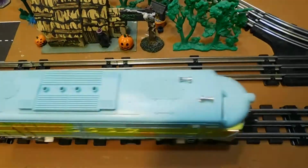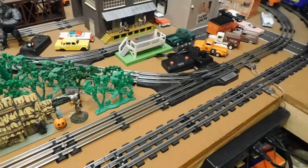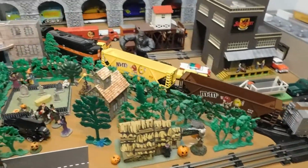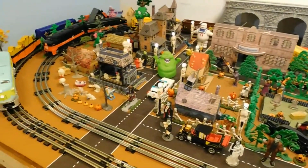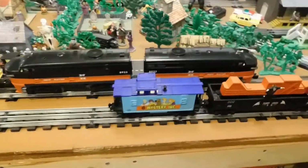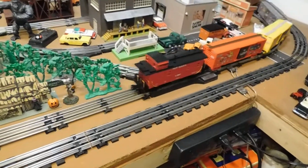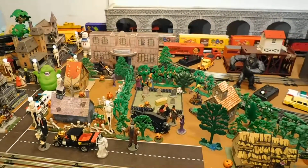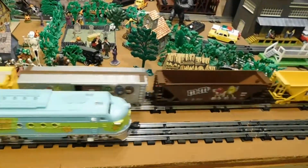Let's see if this New Haven consist will make it through this reverse loop without a lot of grief. There you have it. It works. Woo. I love it when a plan comes together. Plan? Did I have a plan?